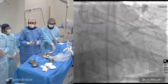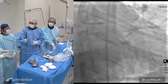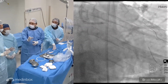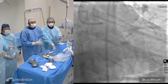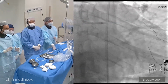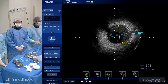So in order to plan the procedure before starting the PCI in the total occlusion, we decided to evaluate both physiologically and with imaging the lesion in the ramus and the extension into the left main to plan the procedure. Perfect. So you did that? So the IVUS, please. Can you have the IVUS image now, and maybe you can report what you got.